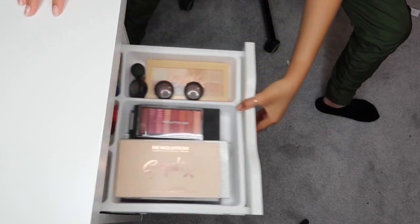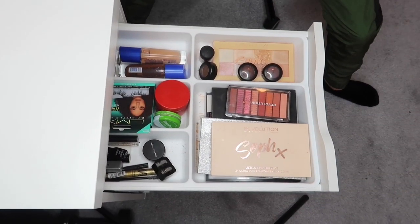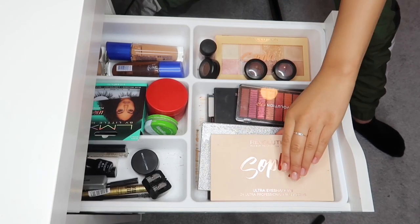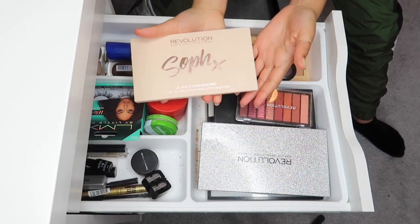Nice. This drawer's a bit quicker, so wait, let me move. First we have all of my eyeshadow palettes and I'm gonna go through them for you now, guys. First we have the Soph Does X palette.